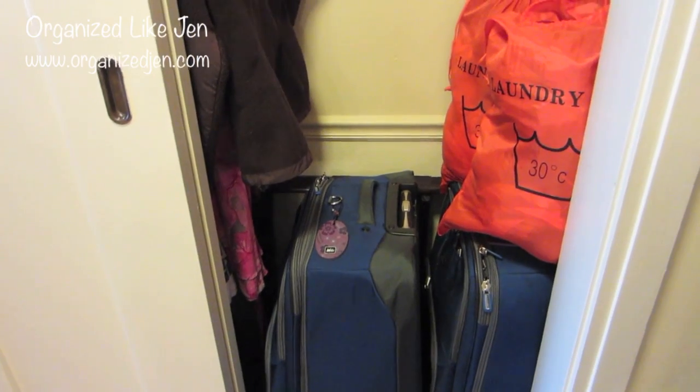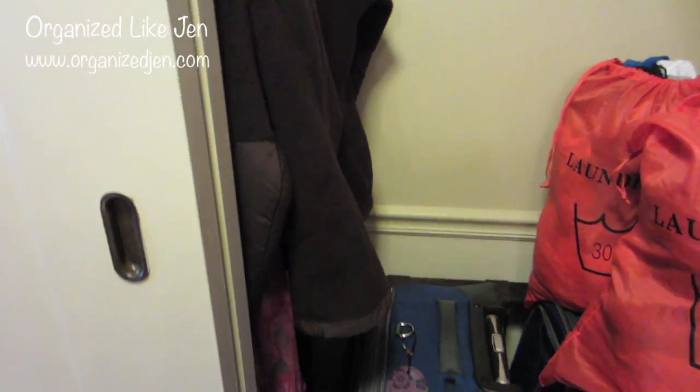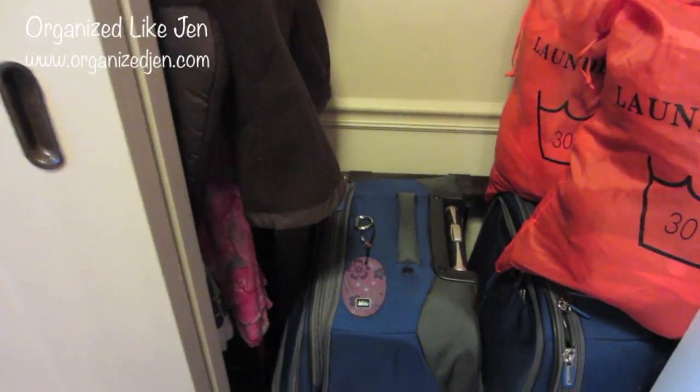On this farther side, I have just our empty suitcases. I put them on the floor there. If I have the space, I'll usually put them up, but we didn't have a lot of hanging things because this isn't one of our vacations where we bring a lot of fancy clothes, so that's how it is.